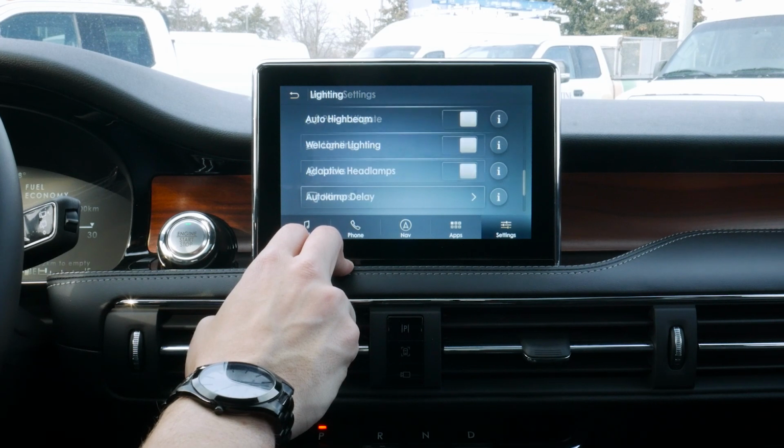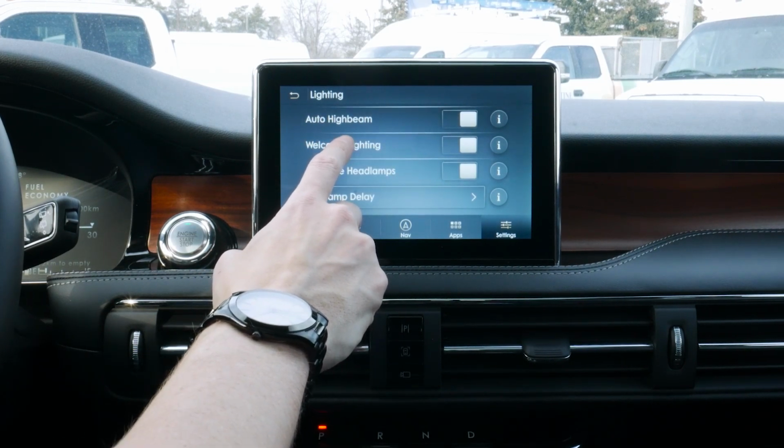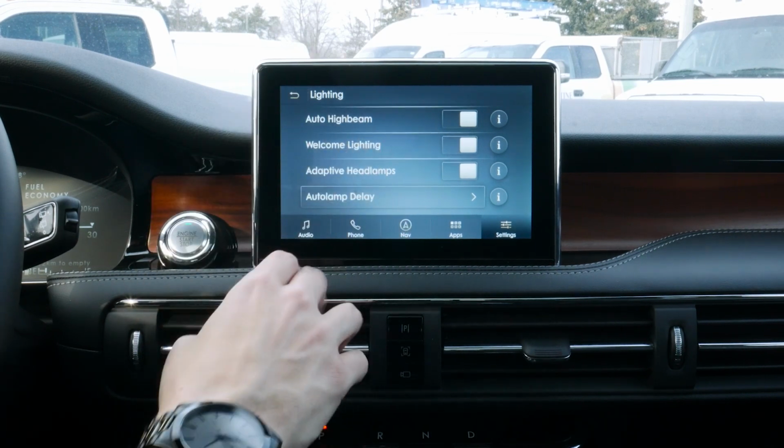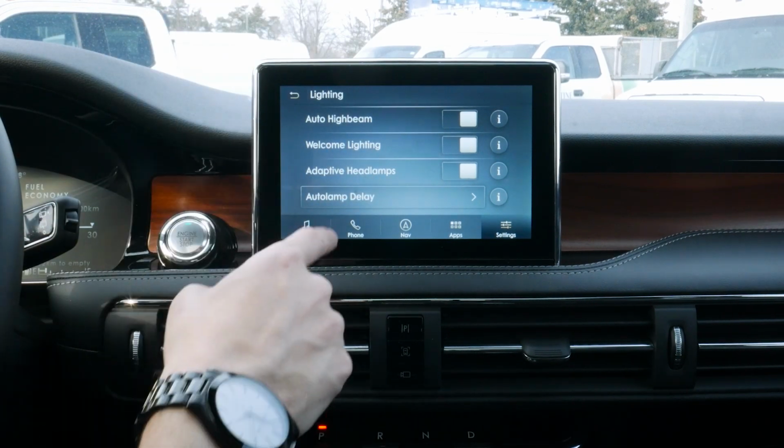Different options for lighting as well. So we've got our auto high beam, which means that high beams are on. When the vehicle senses a potential collision, it's going to start dimming them as well, and then it'll turn them off completely for us. And then when the vehicle passes, it'll bring them right back on again. So it's an amazing setting.